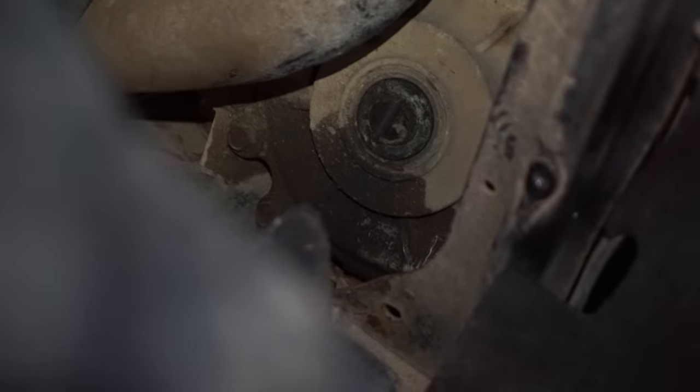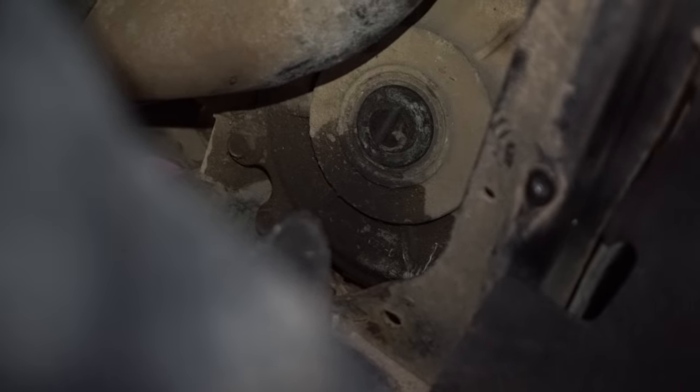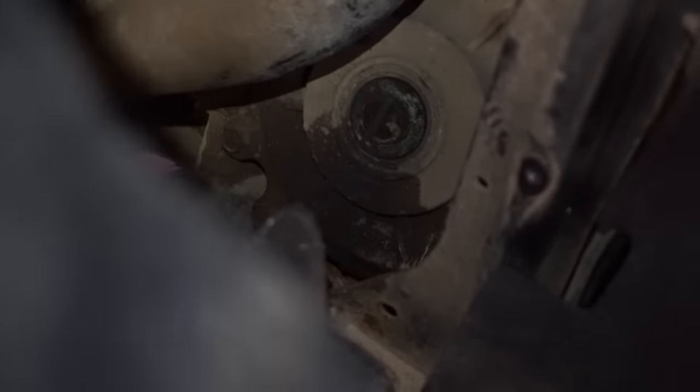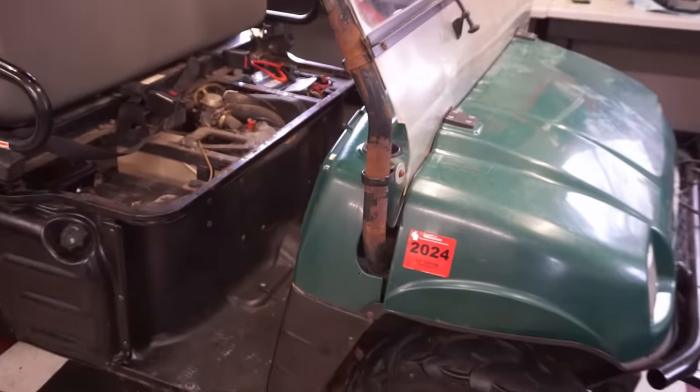So either way, we're going to have to do some work trying to get the thing out and figure that out. But that's really the only main problem with this thing. And I think once we get that out, that CV axle will fit right in there perfectly.